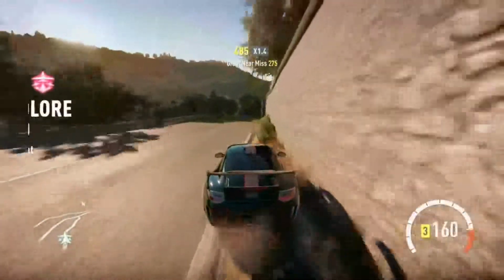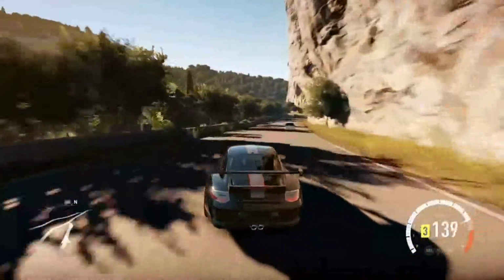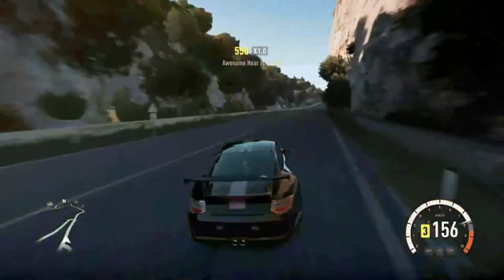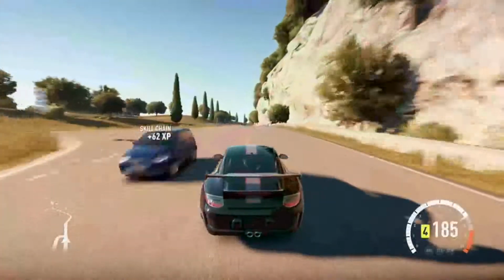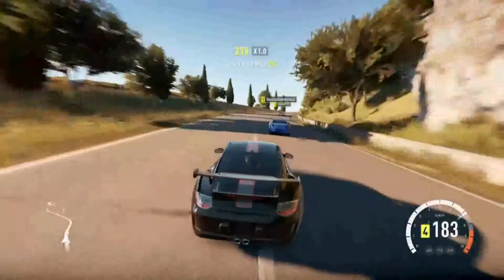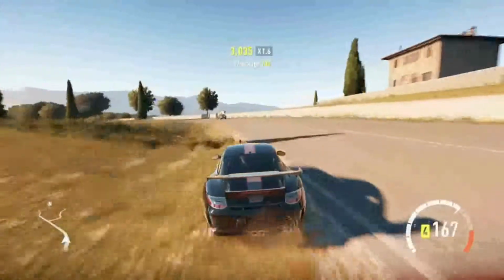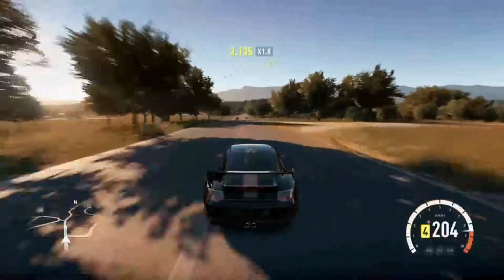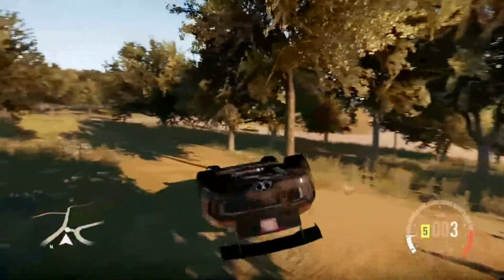Okay, so for the 911 GT3 RS, I am going to say that it is a pretty good car. Definitely a racing car, obviously. Pretty good speed, pretty good acceleration. Handling's pretty good, except for a little bit of understeer. I've been noticing around some of these corners I've gotten a little bit of understeer. And if you try to steer too much for too long, the back end tends to pull out a little, which is okay if you want to drift, not okay if you're trying to take the corner as fast as possible.